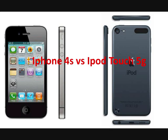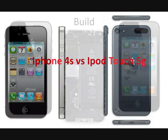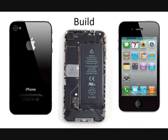Hello, it's TechTuber here, and today we're going to do a comparison between the iPhone 4S and the iPod Touch 5th generation. Okay, now to the build of the iPhone 4S.